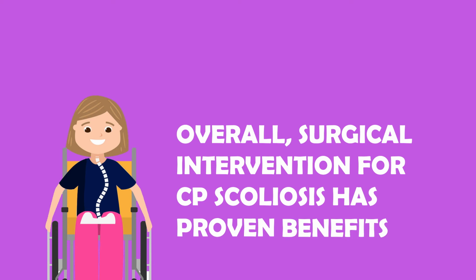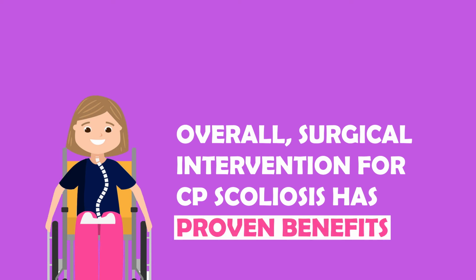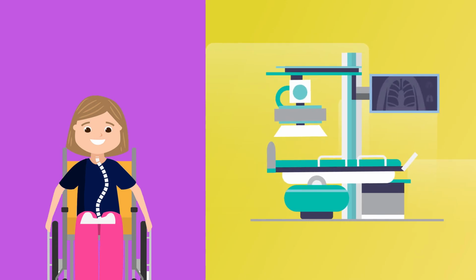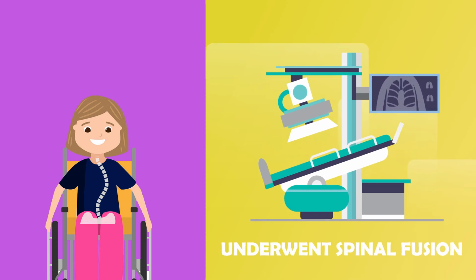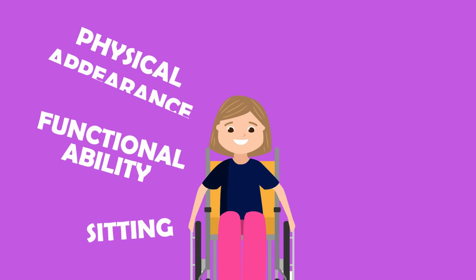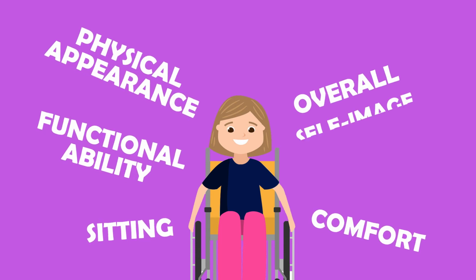Overall, surgical intervention for CP scoliosis has proven benefits. Studies show that patients who underwent spinal fusion experienced improvements in sitting and functional ability, physical appearance, comfort, and overall self-image.